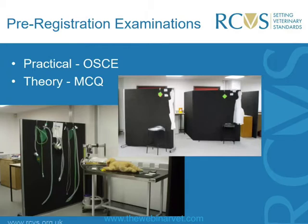So the pre-registration examination: currently all nurses trained outside the European Union must pass a practical examination prior to entering the register. That's regardless of which qualification they have undertaken. The practical examination is in the form of an OSCE, which stands for Objective Structured Clinical Examination. This type of examination is common in the medical and veterinary professions. During this examination, candidates are assessed against the RCVS Day 1 skills of veterinary nursing. The candidates rotate around 10 practical scenarios, all needing to be completed within 10 minutes.